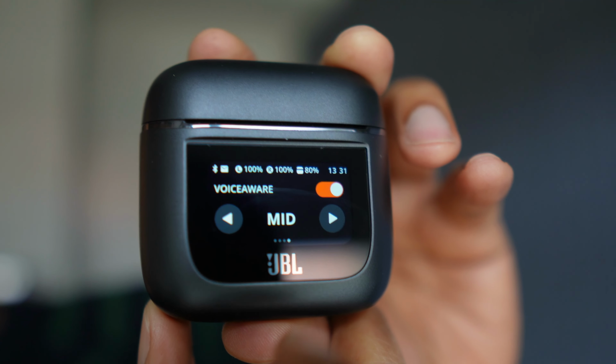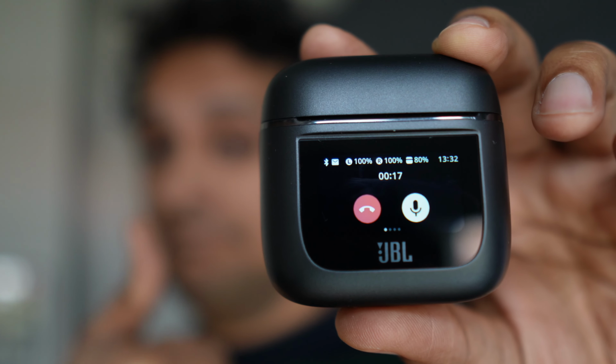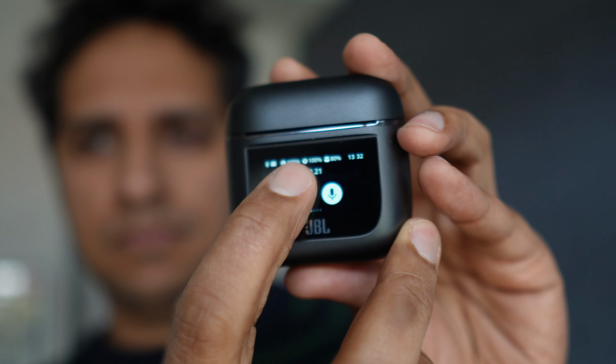One downside is that there's no way to configure the touch controls for calls. JBL knows best. The case also behaves differently when you're on a call. First off, you can answer or hang up the calls using the case. And for the rest of it, only the features for calls will be available.